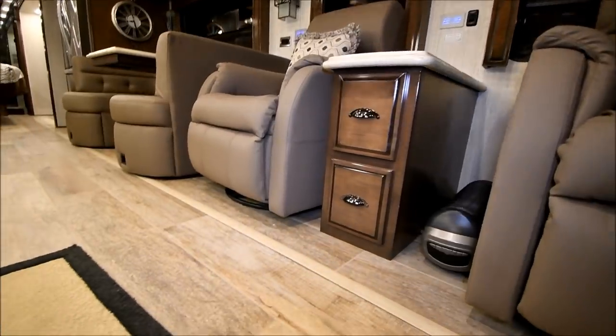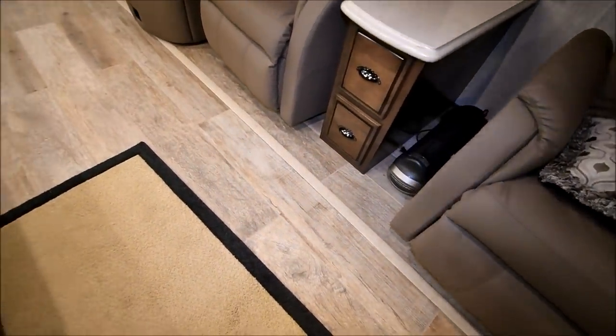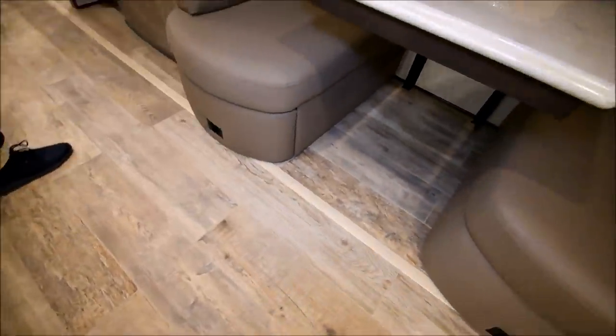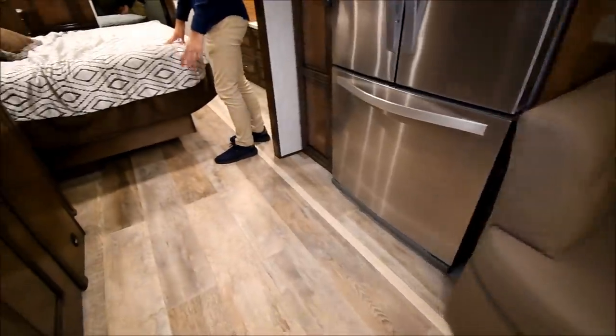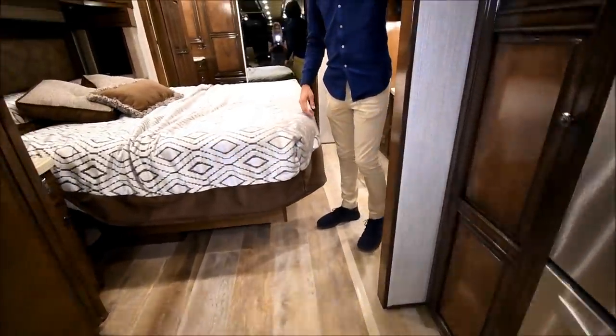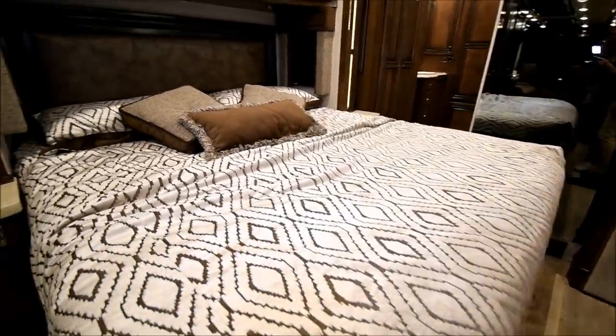So look at how they have tile in the slide out area, and it's perfectly flush. You can see it's normally a lot of coaches have carpet in this area, and it doesn't do this complete flush thing that this Newmar coach does. And check it out. By the way, this slide is not out right now. Let's go ahead and put it out. This is the bedroom passenger side slide.